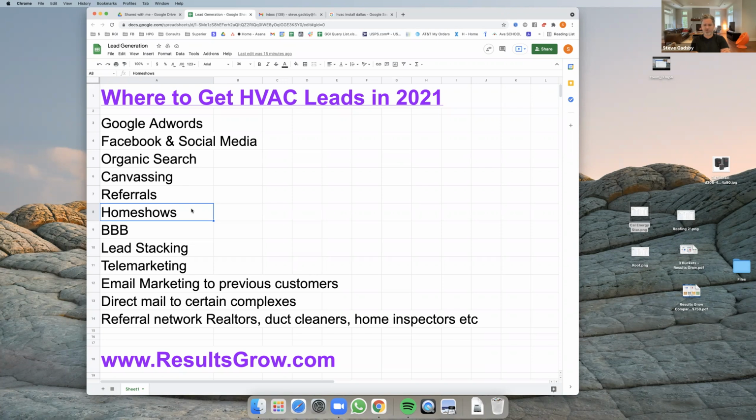I got frustrated with newspaper ads and none of it was working for me. So I just picked up the phone and started telemarketing. It does actually work. You're not going to set up new installation leads. You're going to set up service call leads that you're then going to have to convert. If you're a one-man operation, it's not a bad setup to do the telemarketing route.